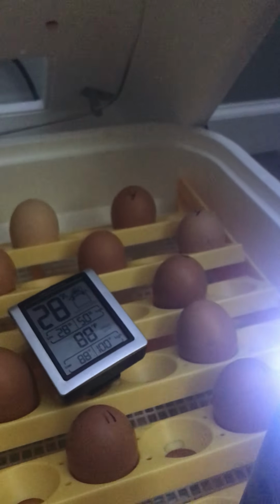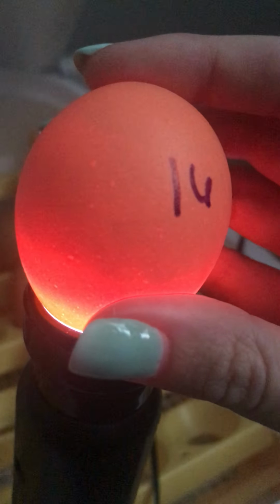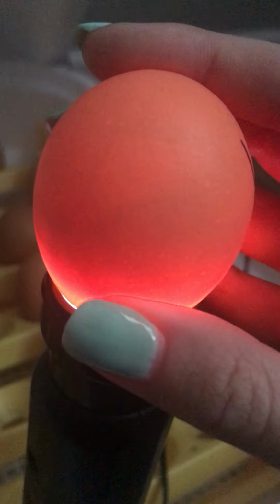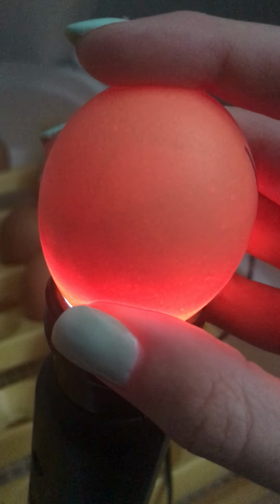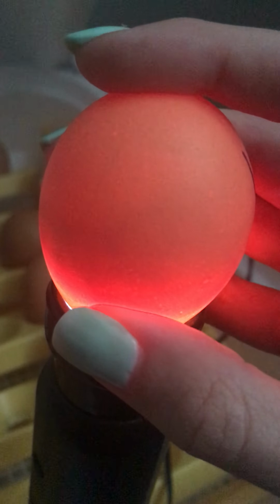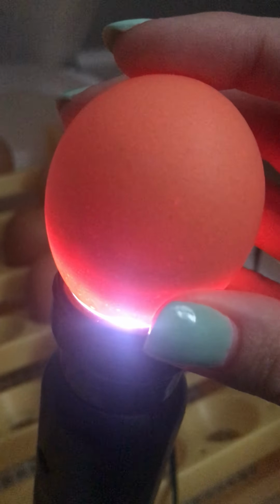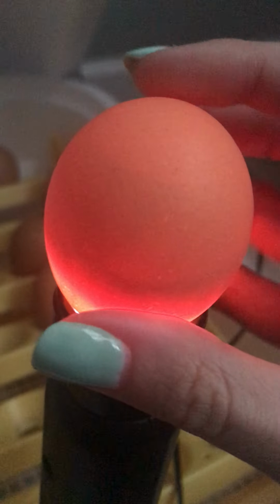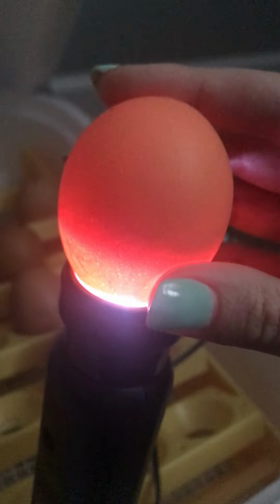Here's 16. I definitely see a mass right here in 16. I don't know that I see it moving right now, but that doesn't necessarily mean anything. I definitely can tell there's some growth in there.